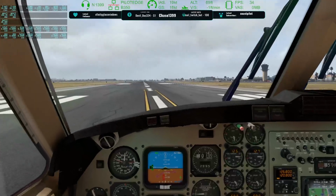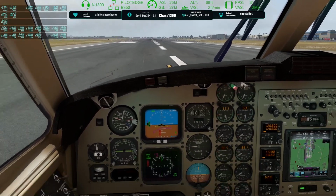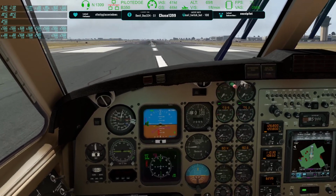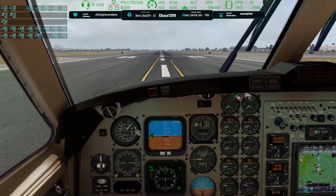Condition full, props full, power 50%, props 100%, added auto torque. Feather lights on. Airspeed alive. 60 knots.